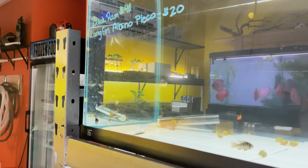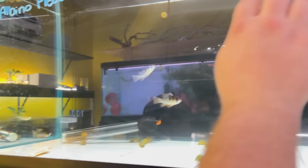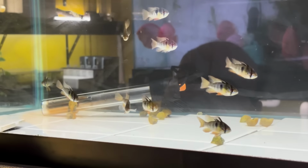So, how about these rams? These are another one from one of our LA wholesales. These are black rams. A big fan of these guys. If you keep them in the right environment, heavily planted, long term, these guys will turn basically a jet black, just like the background, with all these nice little colored highlights in there. Like that one in the back right there. That's a gorgeous, gorgeous fish.